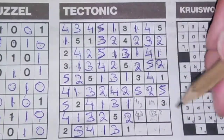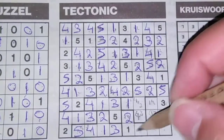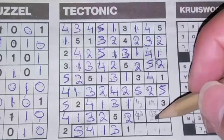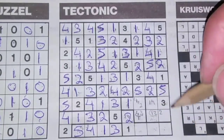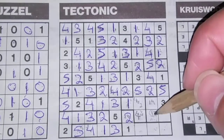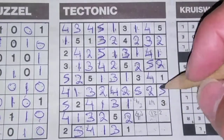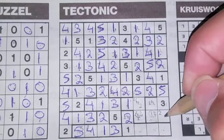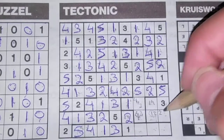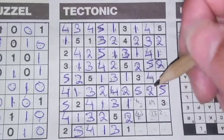Okay, so 1, 2, the 5 could be everywhere, the 3 and the 4. Okay, so it could be here the 1 and there the 2. Okay, the 2 and the 4 and the 1 could be here. Okay, 4 and the 3.